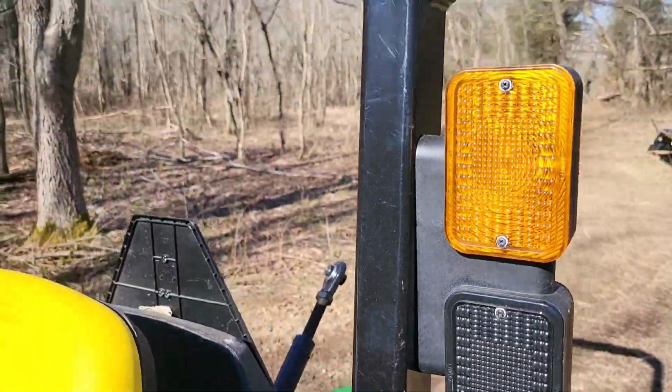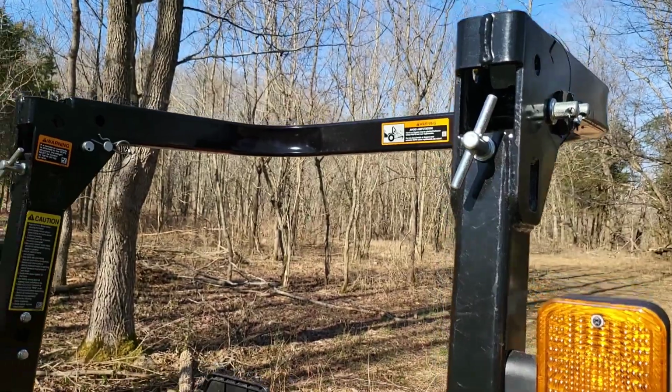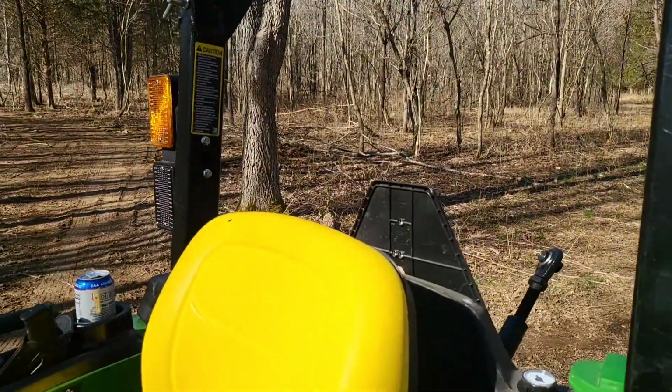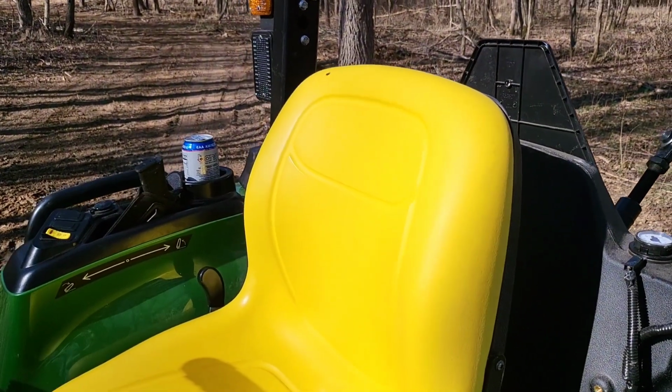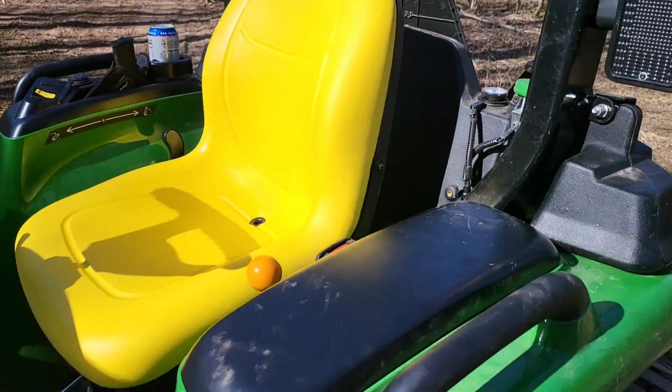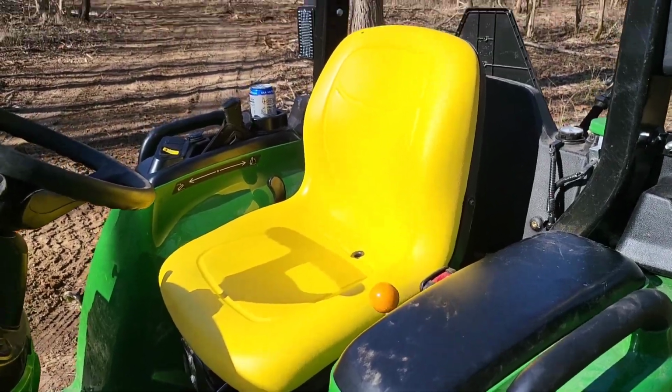It does come with a ROPS, which is a rollover protection system. John Deere recommends if you have the hoop up, you should have your seatbelt on. If you have the hoop down, take your seatbelt off, because if you don't, there's a good chance that you can't get off the tractor when it rolls over, and it could hurt you bad.